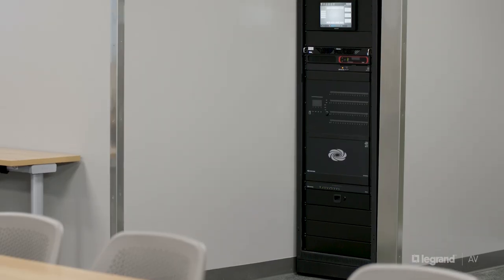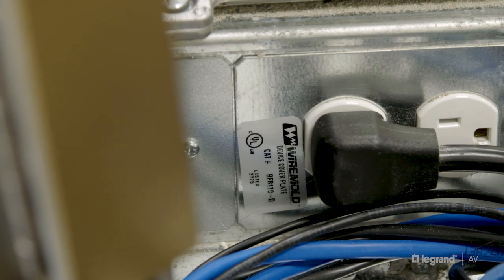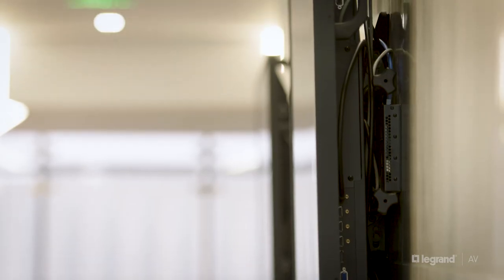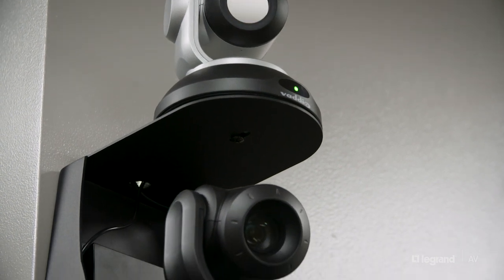The Legrand products and the Hospitality Hall project has opened the campus's eyes to doing bigger and better things in our classrooms. What I see is I see this campus moving forward, moving in the direction of what the Hospitality Hall project did, and move it toward the next level of classrooms.